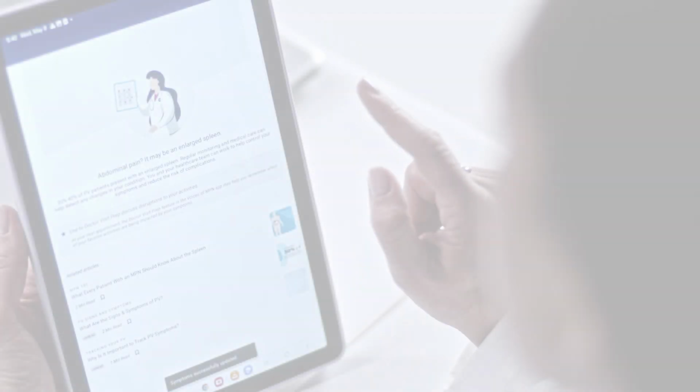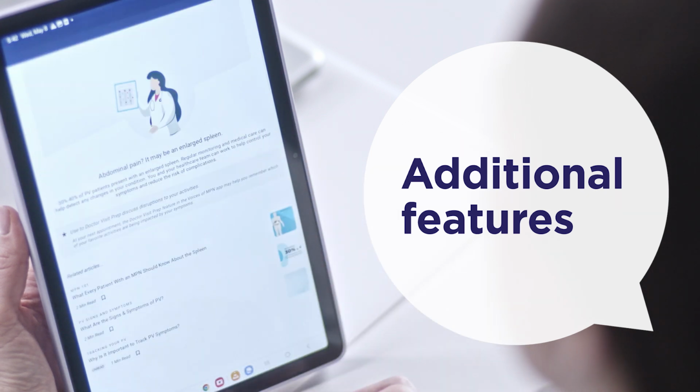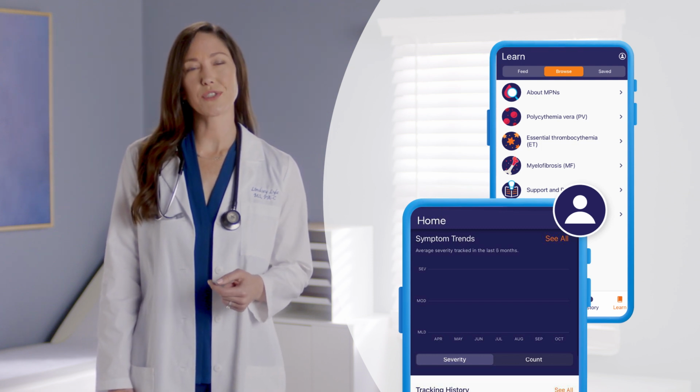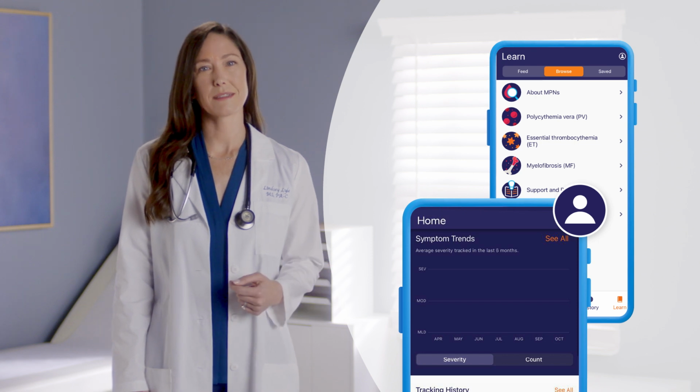Okay, that's been a lot, right? But there are a few more features of the app I'd like to show you. If you have any questions, the Voices of MPN mobile tracker app has some answers. Tap the person icon in the upper right corner of your home screen, and you'll find answers to frequently asked questions about the tracker and MPNs.